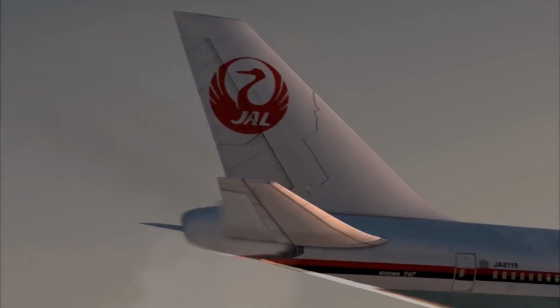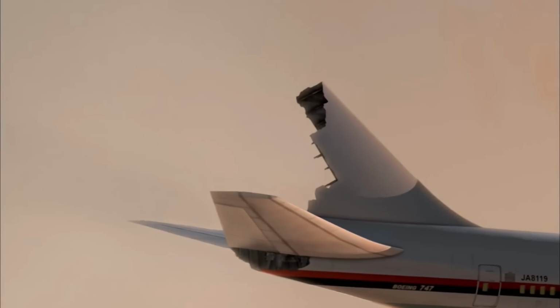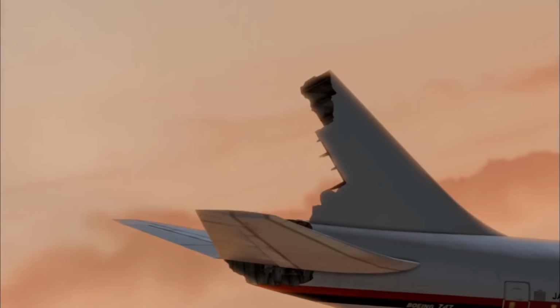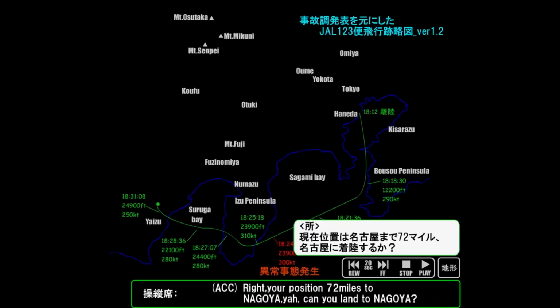Unbeknownst to the pilots, the explosion they felt was the pressurized cabin air escaping through the cracked bulkhead. This occurred with such force that it tore off a massive section of the aircraft's tail, including the vertical stabilizer and rudder. As the tail came apart, all four hydraulic systems were severed and were now leaking the last of their fluid, leaving the plane uncontrollable. The plane abandons Sasaki's turning attempt halfway through, sending them on a northward course.